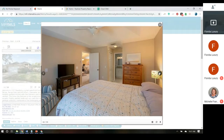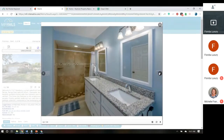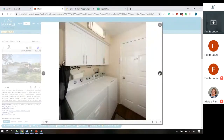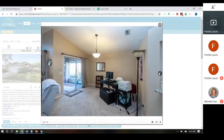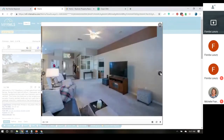It looks like we have granite in the bathroom. Yep, we do. Tile, looks like the paint's in pretty good shape. Tile surrounding the shower. Carpet in the other rooms as well. Okay, the other bathroom. A nice organized laundry room. A not so organized bedroom. Must be a teenager's bedroom. Kind of a sitting area in the back part. Okay, windows, nice high ceilings. So this gives us a pretty good idea of what we're looking at.